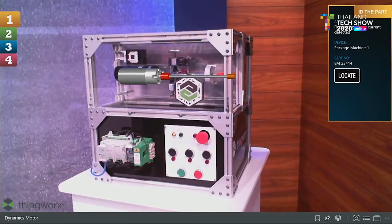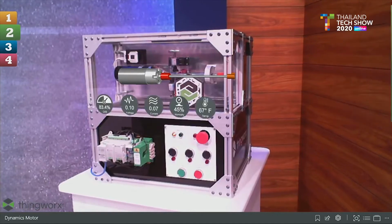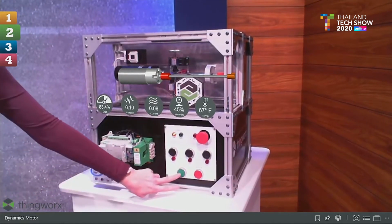So the first step is to get the HoloLens to identify the motor, and we've done that. And I'm now going to move on to the second stage. And in the second stage, I'm going to do some analysis. So I'm going to click Analyze, and it's going to bring up my IoT data. And if I turn on the motor, I'm going to get some new analytics. So what we should be able to see when I turn it on is the voltage and the current are going to update. So let's give that a try.